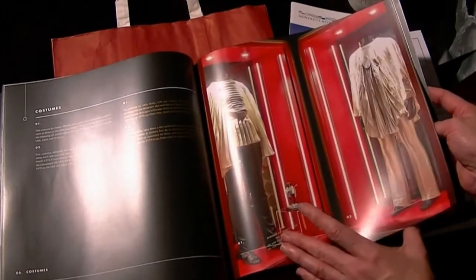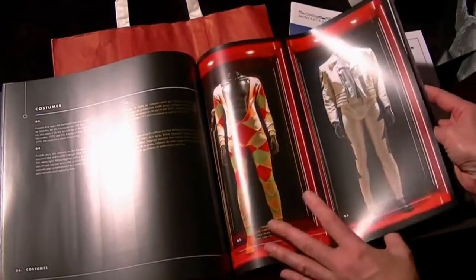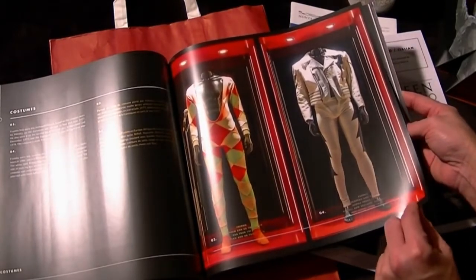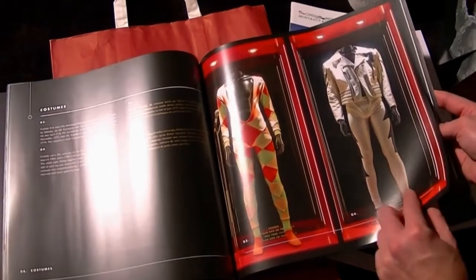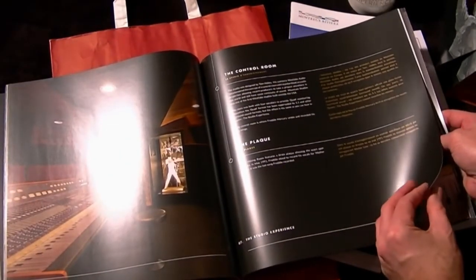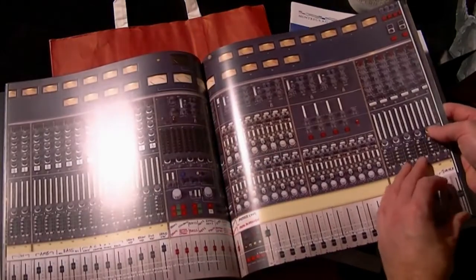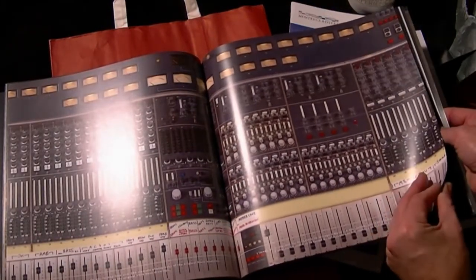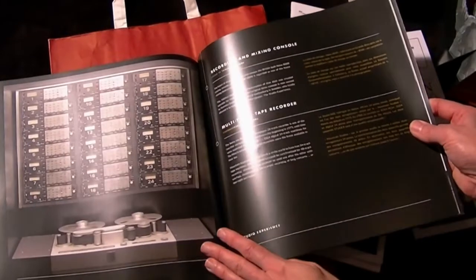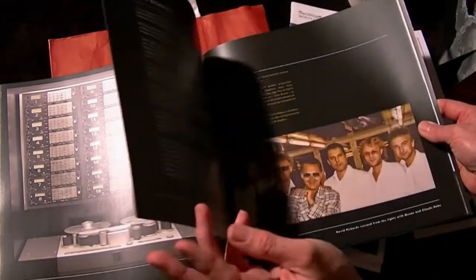Zandra Rhodes costumes for Brian and Freddie are on show, and two of Freddie's most iconic costumes, his Harlequin leotard and his 1984 and 1985 costume for stage. Information here about the control room and the plaque that is on the floor of the new studio. The original mixing desk. And an old mixing console and multi-track tape recorders, information there, what the band used.